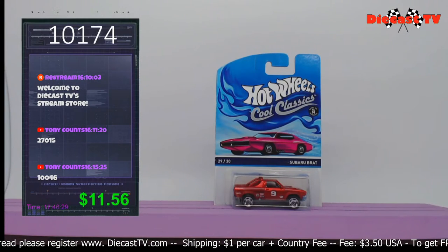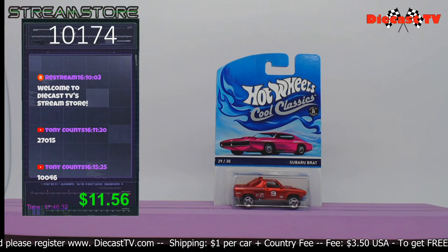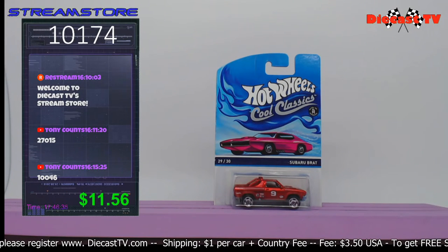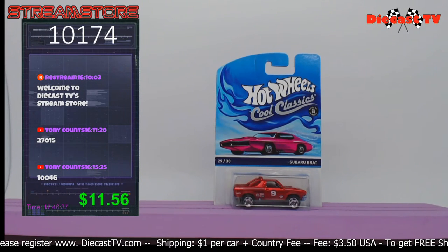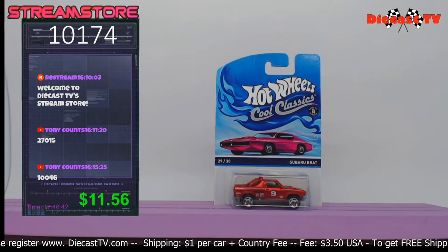Hot Wheels Cool Classics. I love it. The Cool Classics are so awesome always. There's a lot of them to collect. It's a good sort of style to get into. It's got that Spectraflame paint. This particular one is really cool.